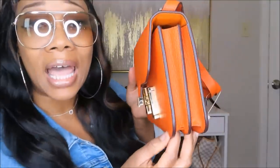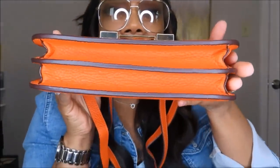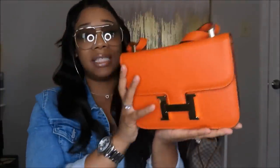This is the sides right here, y'all. Okay, this is what it looks like. And we're going to go ahead and turn it on the bottom. So this bag definitely sits up. You don't have to worry about it falling or nothing like that. And the way that it's made right here in the bottom, y'all, you don't have to worry about it getting dirty and stuff like that because of how it's made.